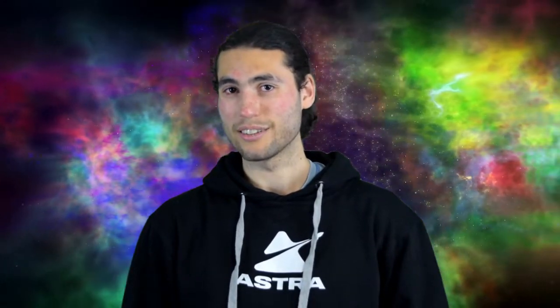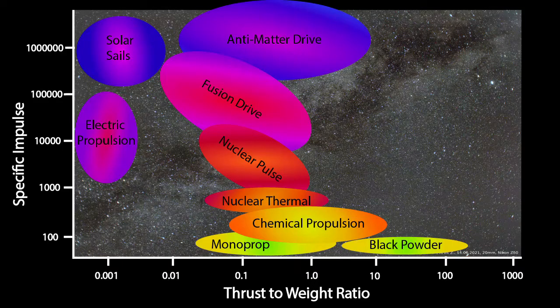There's an excellent chart which can be used to help compare different types of rocket engines in terms of their efficiency and their power. The two parameters that are essential on this chart are what are called specific impulse, which essentially measures the efficiency of the engine, and the overall thrust, which is showing how powerful the rocket engine is. First, let's explain specific impulse.